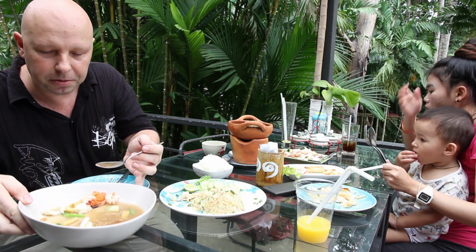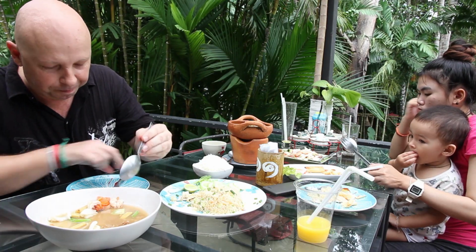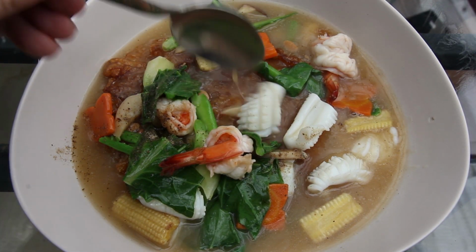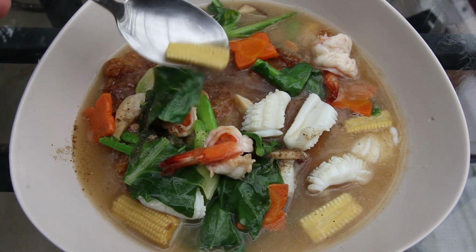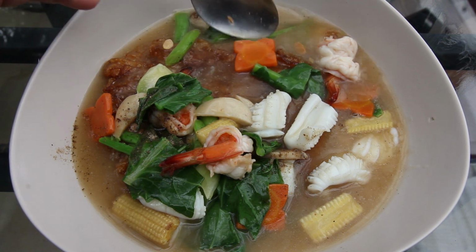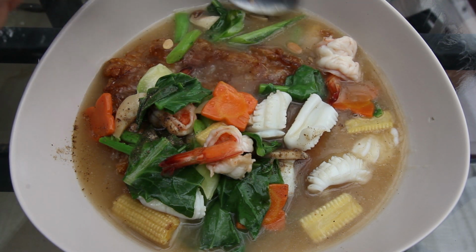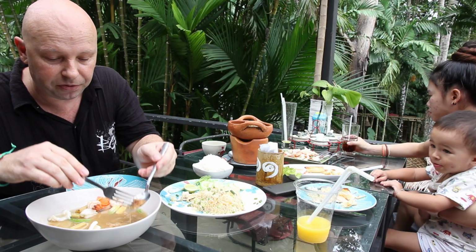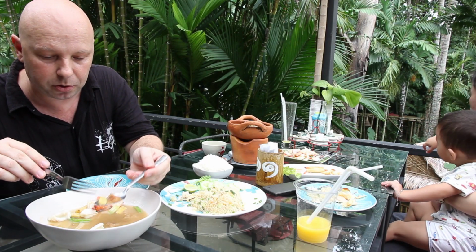I'll try Orn's ratna next before she polishes that one off. Looks like it's been good because there's not much of it left. It's got some prawns and squid, also lots of vegetables, some carrot, baby corn, a few different types of mushrooms in there, kale, also some soya beans. Grab some of the fried noodle and a bit of corn there.